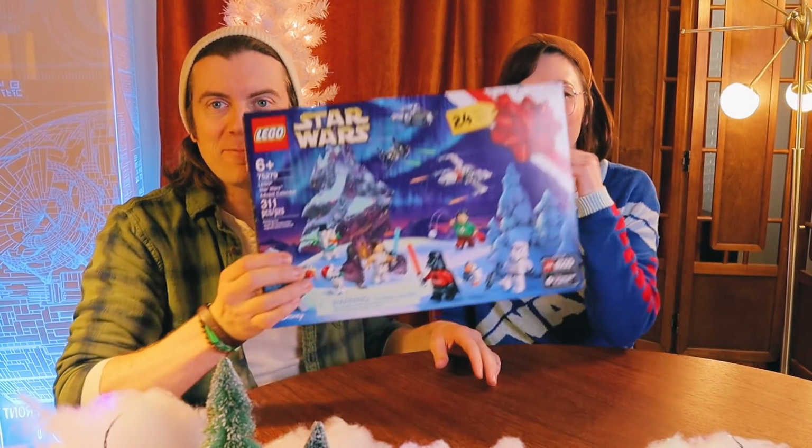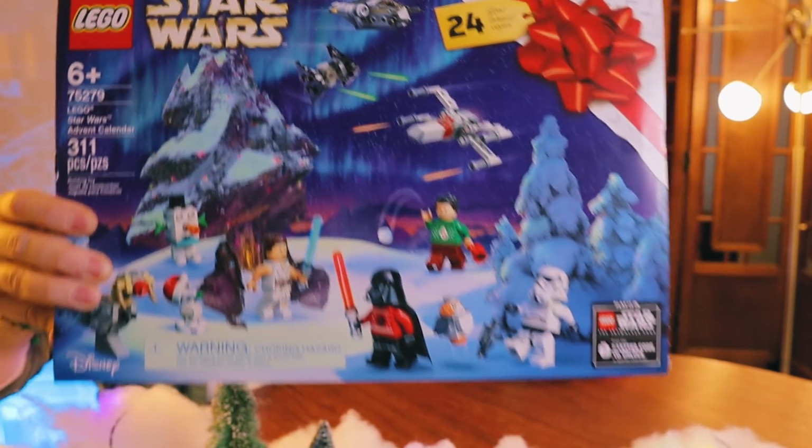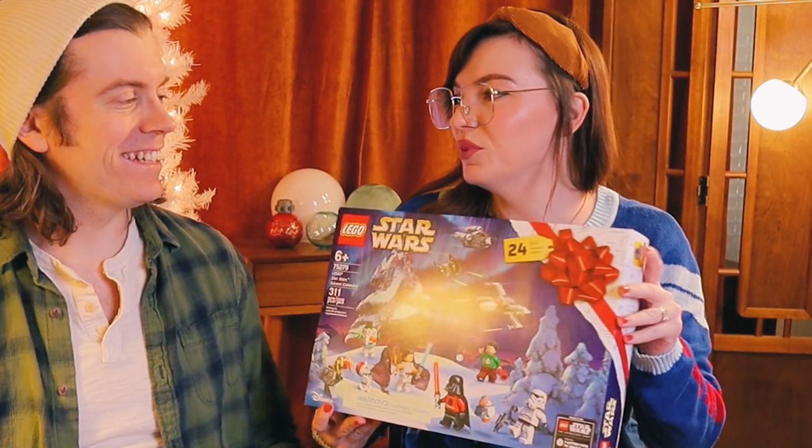Hey Flight Crew, we're gonna open this Lego Star Wars Advent calendar. This is forbidden. We're gonna open this now? It's not even December yet. Well, this is for Life Day, so we can do it earlier. Well, it's kind of cool.